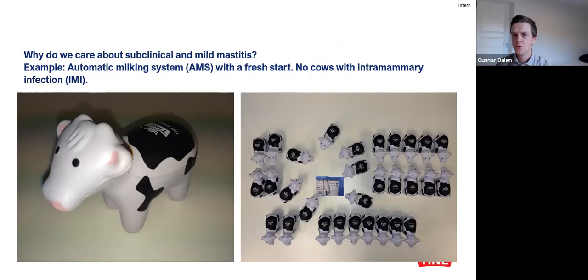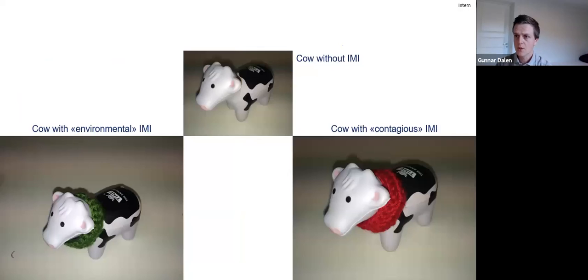Well, I would like to show a brief cartoon illustrating some of the points. So what we see here is an automatic milking system with a fresh start. There are no cows with intramammary infection. And we have to introduce the players. So the cows without scarves do not have intramammary infection, IMI. The cows with a more low-grade, one could say environmental, infection have a green scarf. And the cows with a more contagious or aggressive IMI have a red scarf.